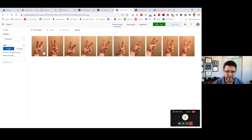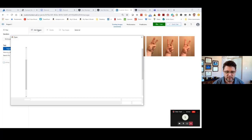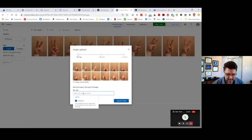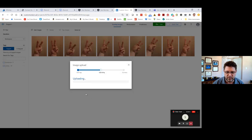And so you can see some of the images I've already uploaded. These are victory signs. And so if I want to upload more images, you know, I can go and upload some more of some thumbs up. And then I'm going to enter a tag. And this is really important because this helps to train the machine learning application, that tag, because then it knows, well, those are thumbs up. And I upload those.